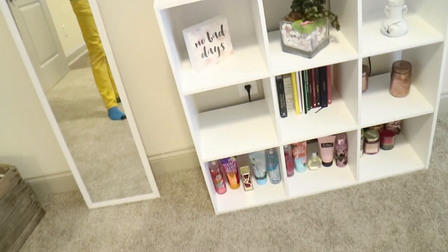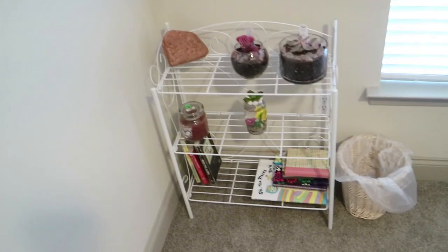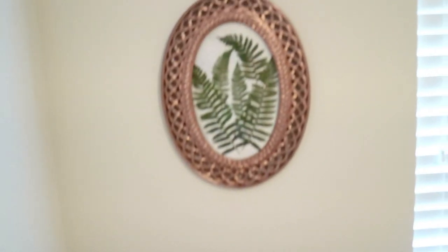Lizzie's TV. Something needs to go in that. If you think there's something that should go in that, please send me something to go in that. And then right here is Lizzie's little area. She spray painted a rock, and I was like, oh, God. She also spray painted all this, and I love it.